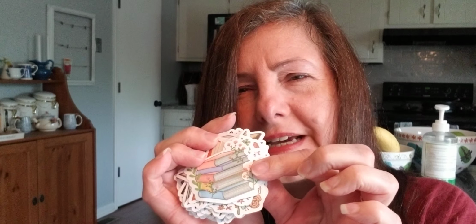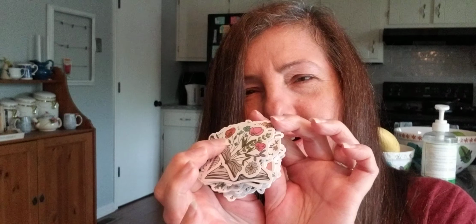Let's see. Oh, I didn't know there was a flap on there. I'm cutting, I need to find a container to put all these in so I don't lose them all. And these are kind of like, I want to say boho. It has the books in it, more flowers, lots of flowers in there.